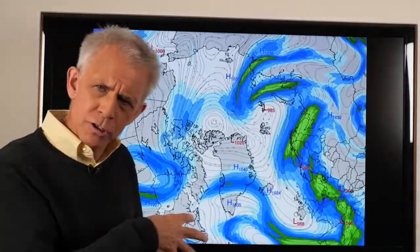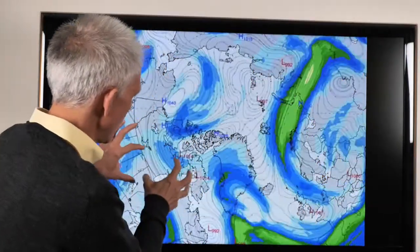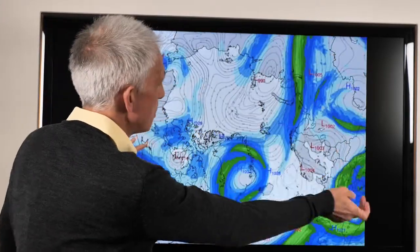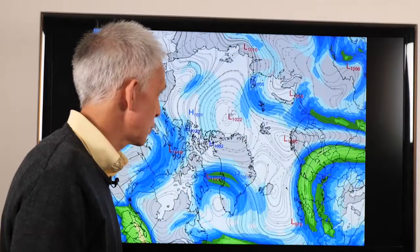And how about some cross-polar flow? You go, what? Well, the polar vortex, Greenland, North America, and this surge of color here came from Europe, a big zoom in the jet, and zoom straight through all the way to northern parts of Canada. You say, well, what's that going to do? Watch, I'll show you temperature-wise.